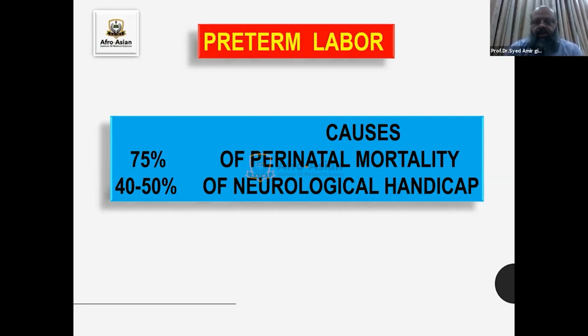So the first thing is that it is mostly ignored, and I think that we must spend about 2 to 3 minutes assessing the cervix before going to the body of the uterus or gestational sac or whatever is there. We can have different pathologies in the cervix, but today the main topic is the role of cervical scanning, and the most important thing is preterm labor.